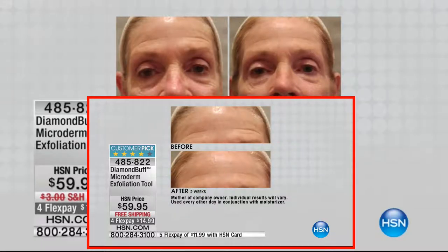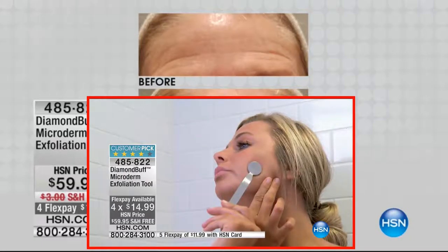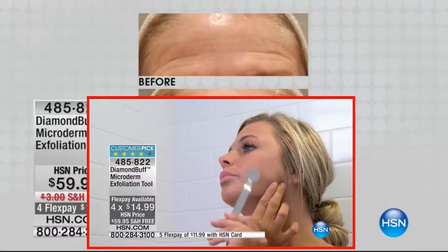This is the reason why the Diamond Buff is so exceptional: there's no cords, there's no batteries. It's easy and it's safe. We're reading some of the customer reviews. You can use it in the shower. It's been used by professionals, now available for home use for the first time. Thank you, Georgia, for making that happen. And speaking of the shower, how simple this is. It becomes a part of your daily routine, which is my next question.